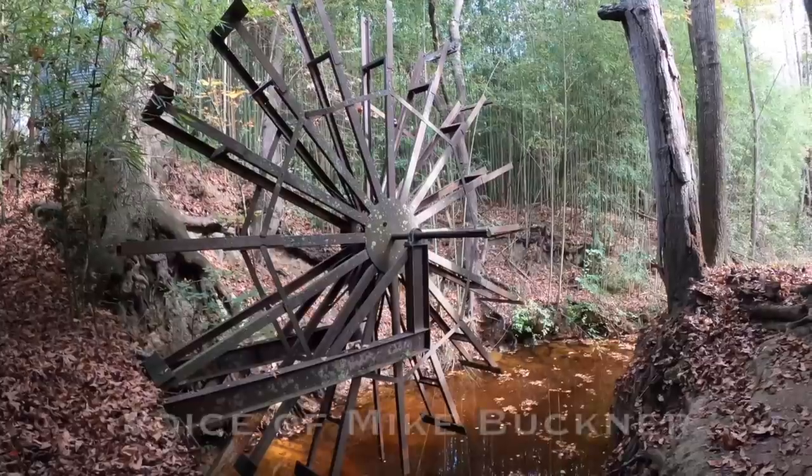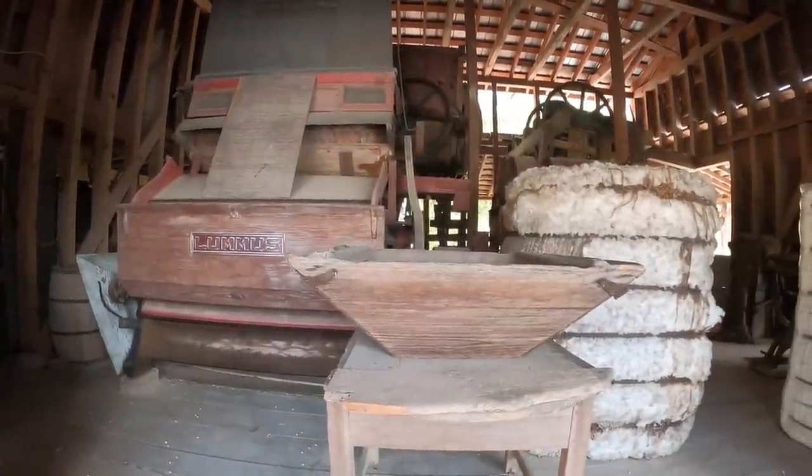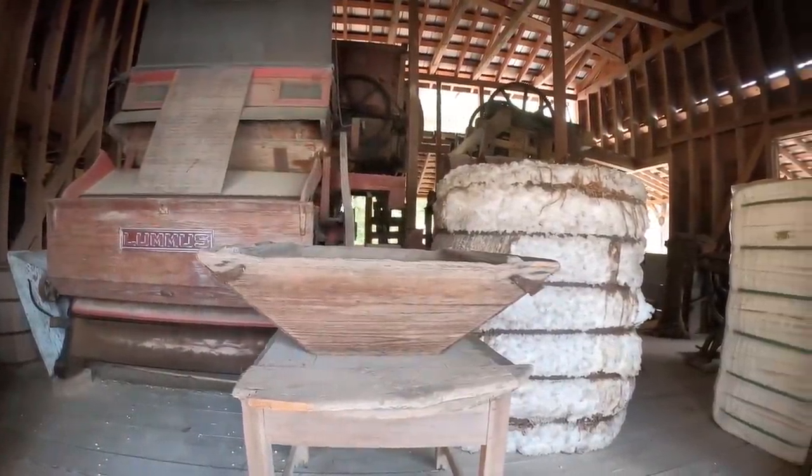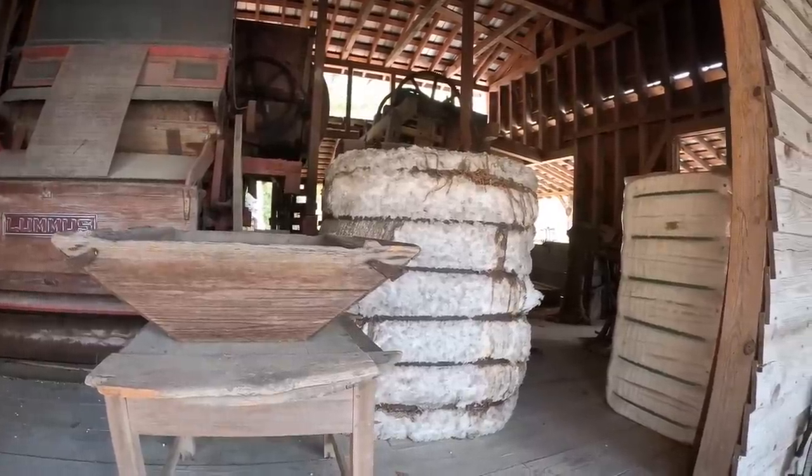It was a mill here in 1840. It was known as the John Downs Mill. And then it burned, and my great-granddaddy, Lucius Pinckney Fielder, built this building in 1930. And his son, Edlo Hart Fielder.